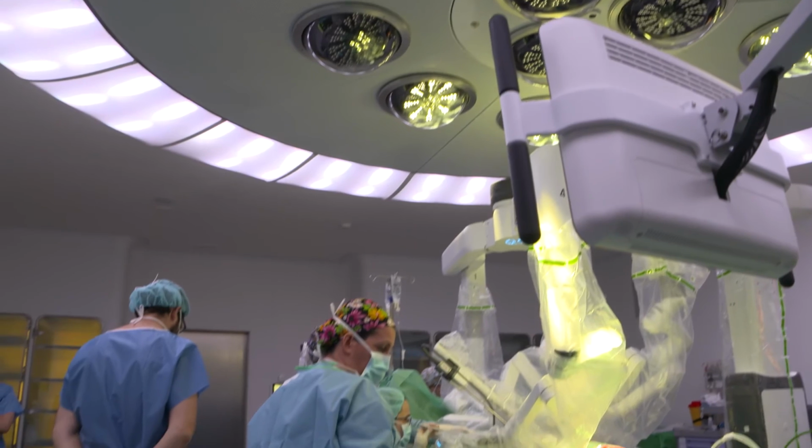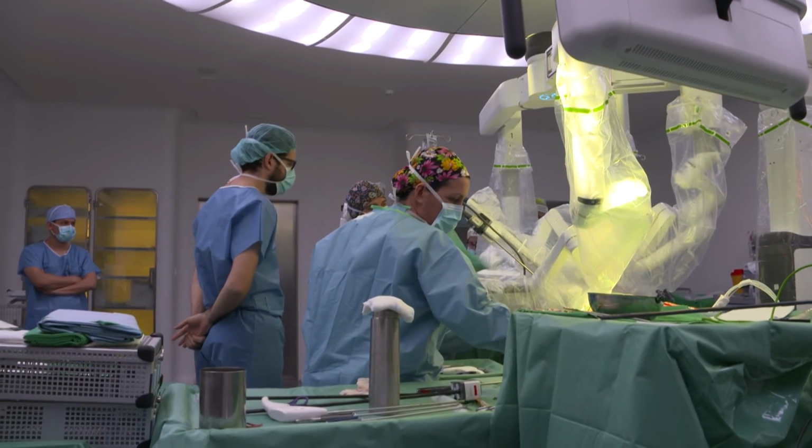Also in the future, we believe more different types of pathology will be susceptible to being treated with robotics as the technology improves. And currently, we are developing this technology to treat also the aortic valve, which is now not a pathology that we can treat with robotics. But by doing that, a lot of patients will probably benefit in the future.